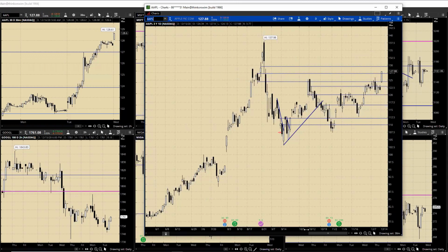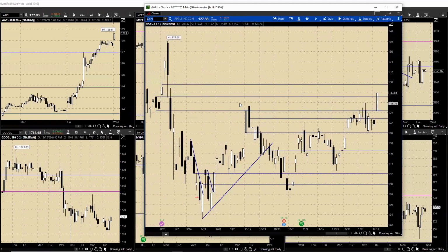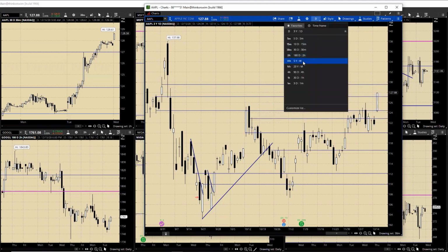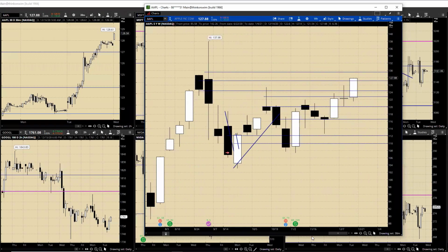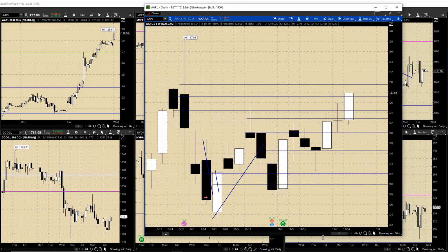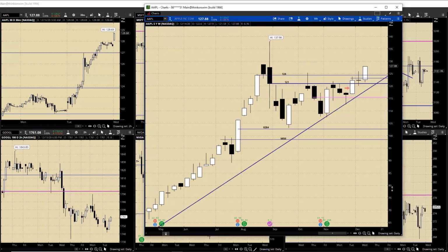Man, look, we're above this resistance too, which is 127.13. The daily resistance right there is 128.87. And if we're looking on a weekly, man, this sucker's on fire. Oh, because it says on 30 minutes. Okay, let's go to the daily.